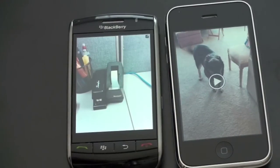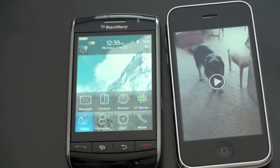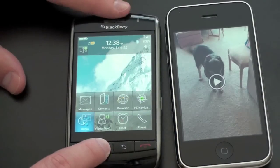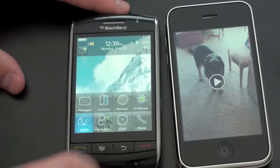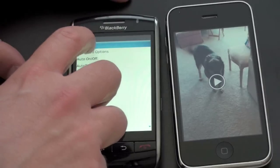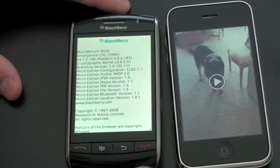Nice and easily. So I mentioned that I would show you what version of firmware I was running here on the Storm. So let me go ahead and do that right now so that you can see that I am running the most recent version that is available. I'm trying to get to the main menu. I'm hitting the Blackberry button. It took a few times to actually get there. Now we'll go to Options. We'll go to About. You can see that I am running version 4.7.0.148, which is the most recent.